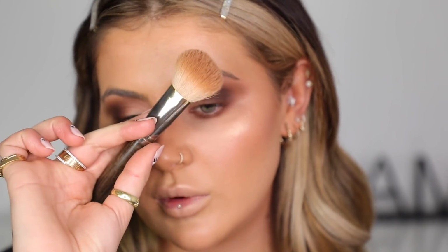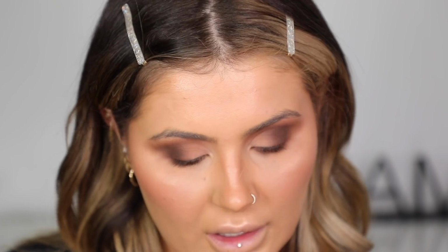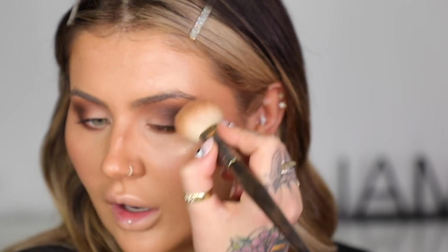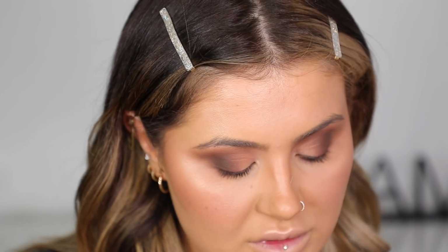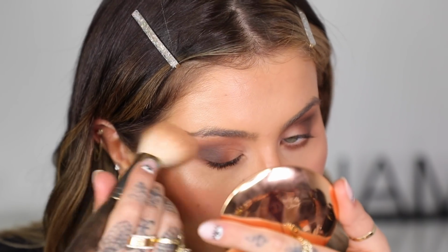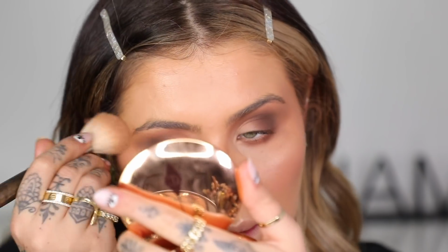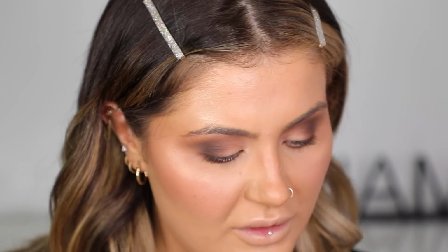And then I'm actually going to go in with a bronzer brush and my Hoola. And we're going to do my little favourite trick that I've picked up this year, which is just buffing into the edge of your eyeshadow with a little bit of bronzer into your temple. It just totally helps blend and tie the whole look together. I love it. Do you see? Oh, it just makes a huge difference to me. I don't know whether I'm just crazy.